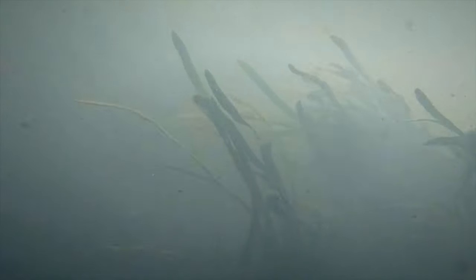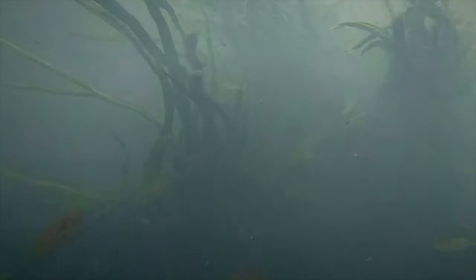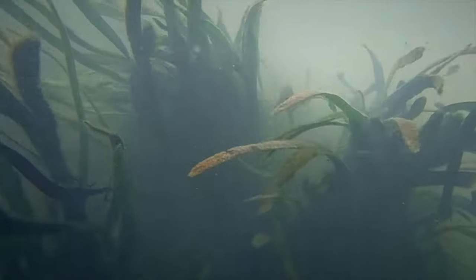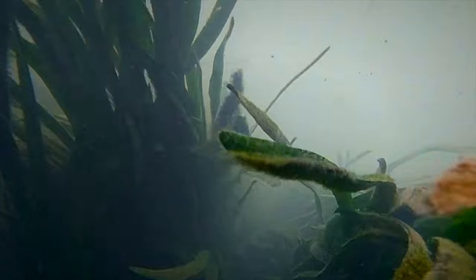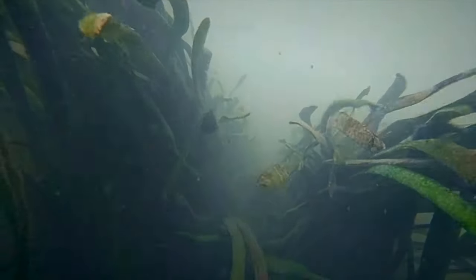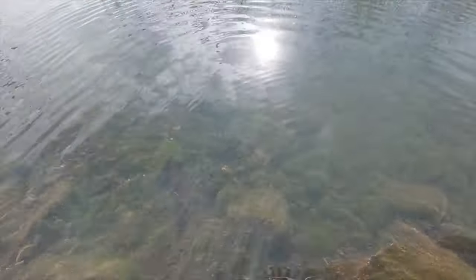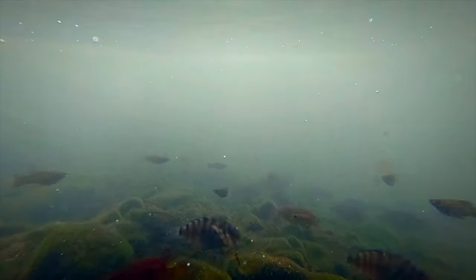Vallisneria are located further down the stream where the flow is greatest. This area is still dominated by convict cichlids.